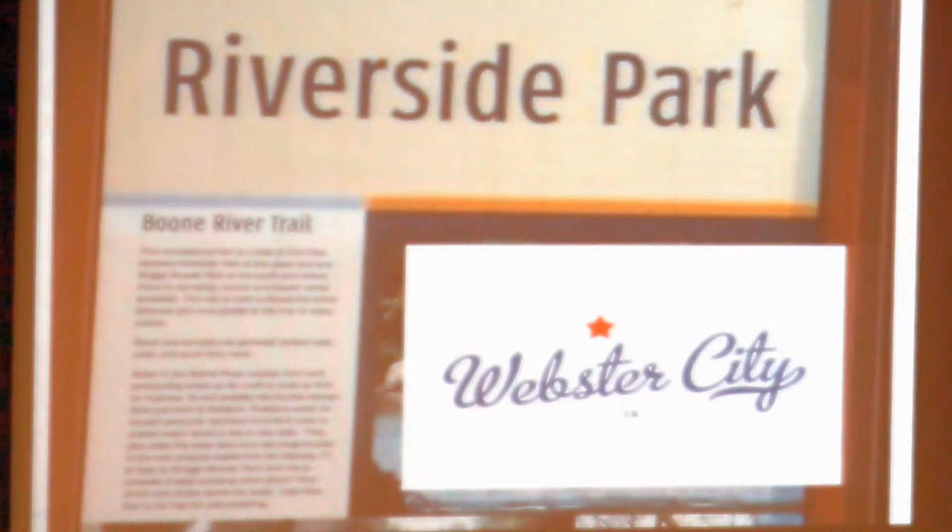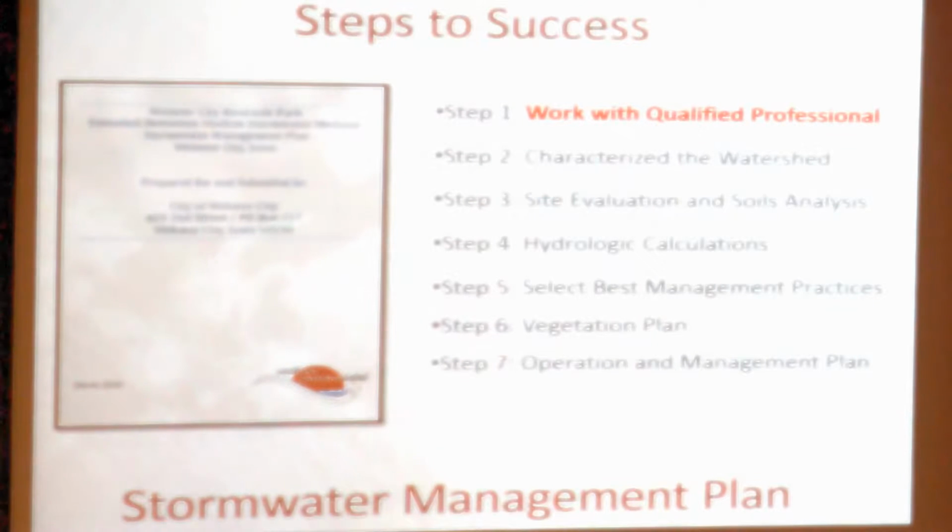Anyone here from Webster City? Yeah. Boone River, beautiful water trail up there, right there on the Des Moines Lobe. They have wanted to build a stormwater wetland, and we've been working with them for the past 6 months or so with HBK Adrian Homes, and so I'm going to walk you through that project.